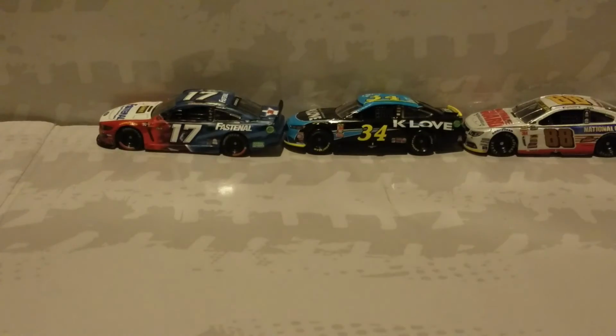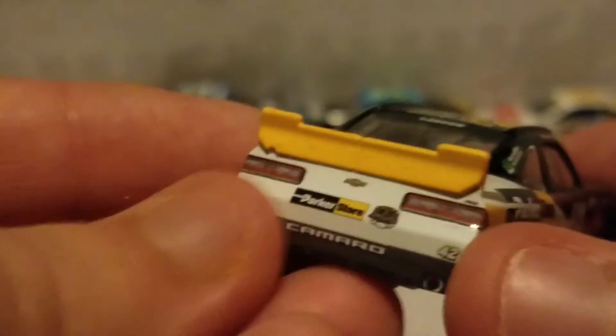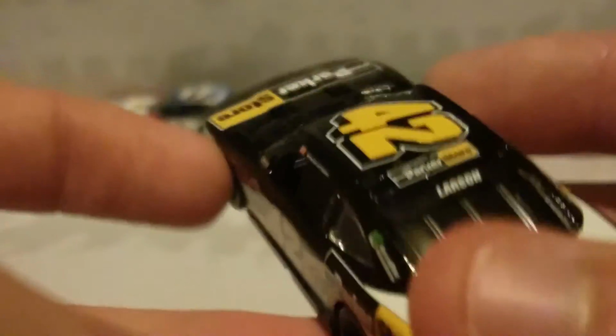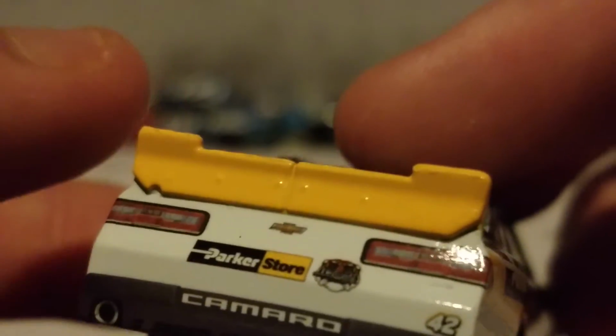Now, last but not least, 42 of Kyle Larson. God, come on, open. Oh, I just ripped the box. Whatever. It don't matter. Oh, come on. Ow, you stupid thing. Okay. Now, I have this 42 Kyle Larson Xfinity Series car. Always wanted this one. Seeing other people have it made me kind of jealous. Looks like it's broken. Odd. Haven't seen a spoiler like that.